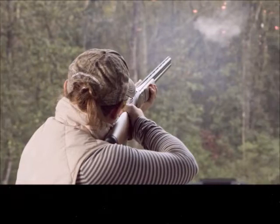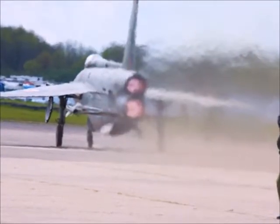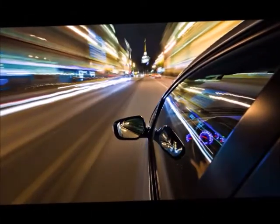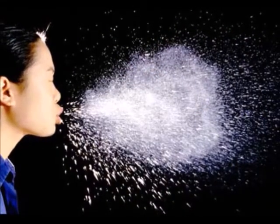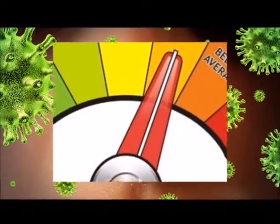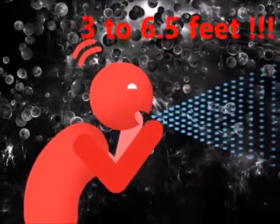Like a blast of birdshot, the initial jet phase of a sneeze lasts only milliseconds, but it can send an estimated 40,000 droplets of various sizes scattering outward as fast as a car going down a highway. The largest droplets rocket out of the sneezer's mouth and rapidly plummet under their own weight within a few seconds. Average distance traveled: 3 to 6.5 feet.